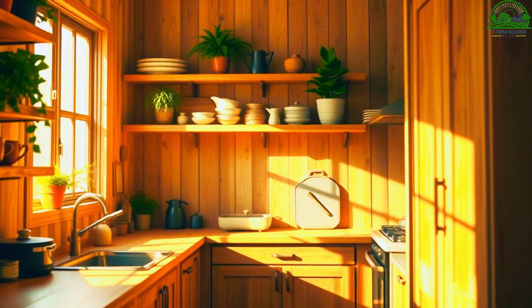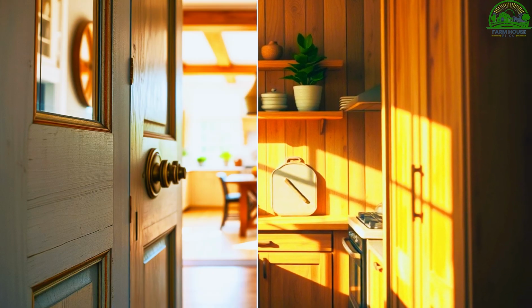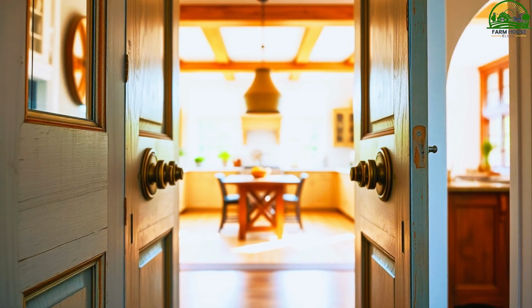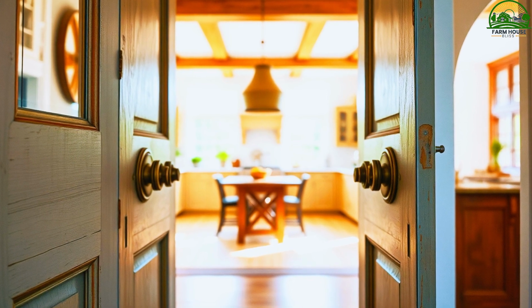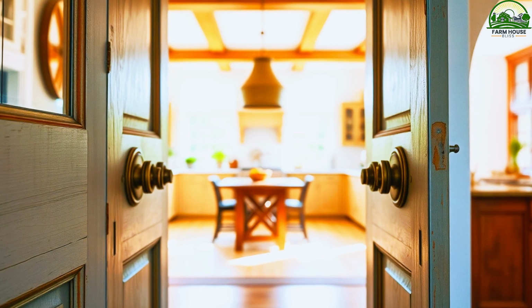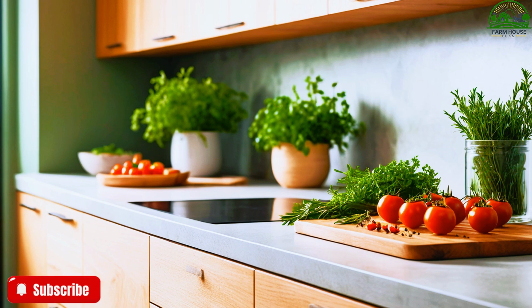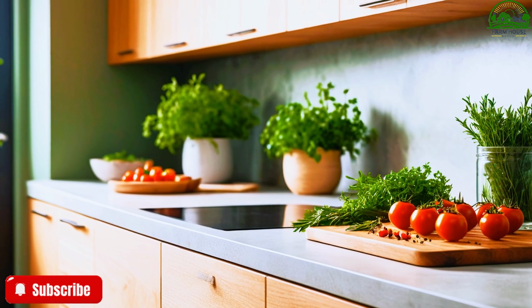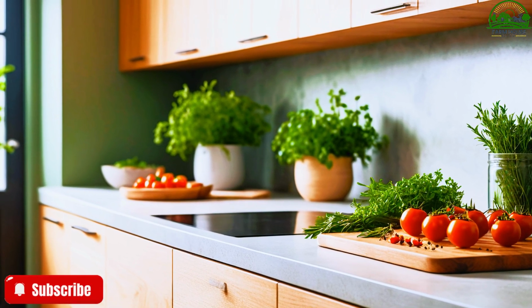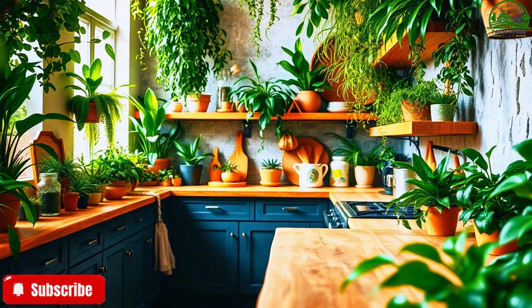A rustic farmhouse kitchen isn't just a design, it's a feeling. The warmth of natural wood, the coziness of a lived-in space, and the charm of vintage accents draw you in like a gentle embrace. Today you'll step into a farmhouse kitchen where every corner tells a story, and every detail is crafted to create a space that feels like home.